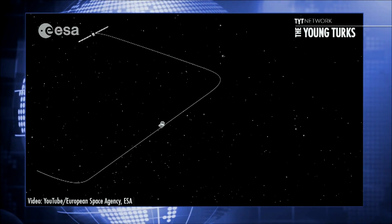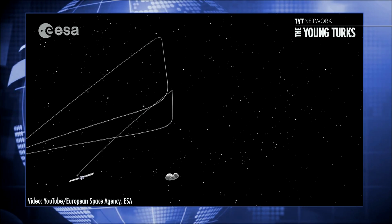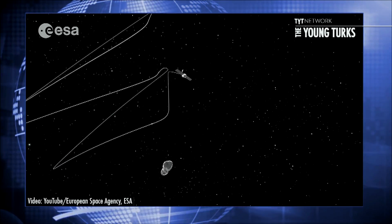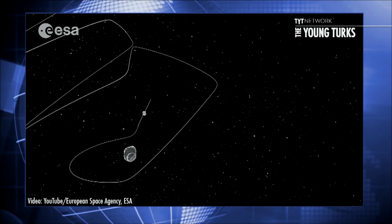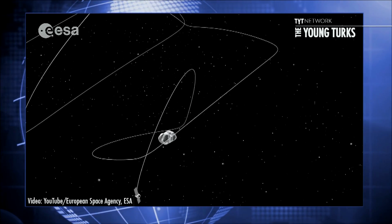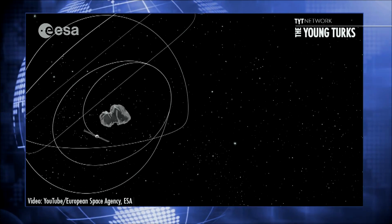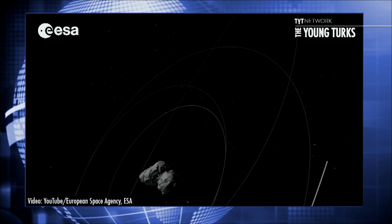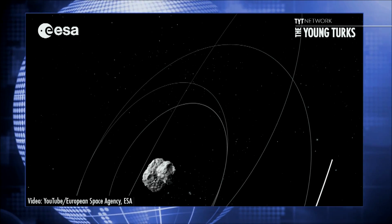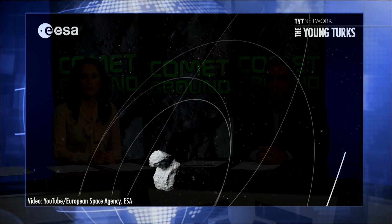Then began the most difficult phase of the mission, the rendezvous with the comet. As it closed in on the comet, a major braking maneuver was performed to bring Rosetta alongside around the nucleus at walking pace, becoming the first spacecraft ever to do so. Since then, Rosetta has been mapping the nucleus in detail in order to select the landing site for Philae. This will be the first time that landing on a comet has ever been attempted.